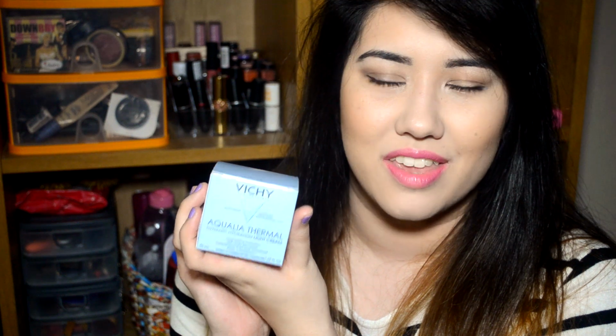And then I have this mini of the Vichy Aqualia Thermal Light Cream. It's a really hydrating cream. This is a really small sample. I swear this had like one use in it, but I've used up another sample. I think I mentioned this in a favourites video, my February favourites, I think. I've already got the full size, haven't opened it yet, and this is the light formula. I kind of want to try the original formula to see the difference, but I really like the light one, so I'm happy with this for now.